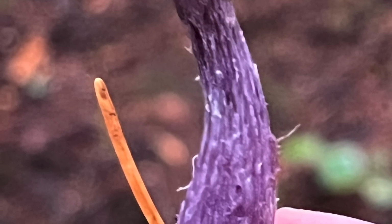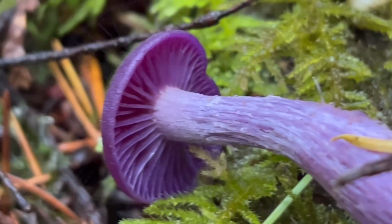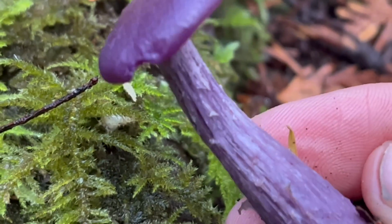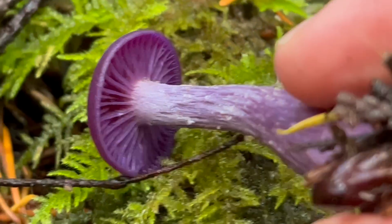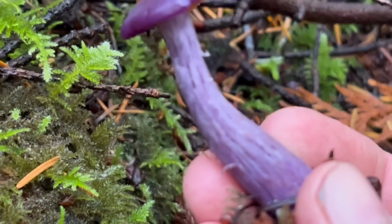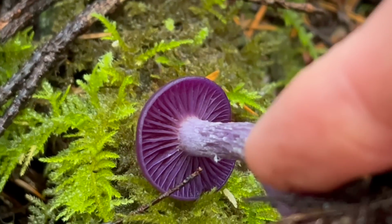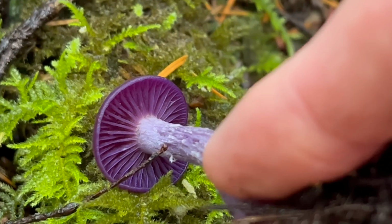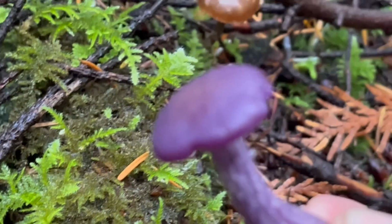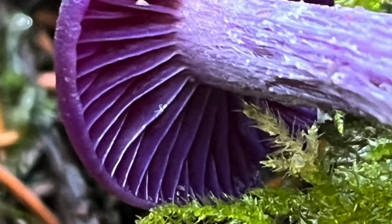And as I was harvesting those Pacific golden chanterelles, look what caught my eye. Isn't this beautiful? This is what's known as the Western Amethyst Deceiver, Laccaria amethysteo-occidentalis. Quite a mouthful of a Latin name, but boy, in its youngest state, this is one of the most beautiful mushrooms that you'll encounter out here in the forest. Isn't that stunning? I know this is one that we checked in on briefly last week. Even though it's regarded as edible in some guides, it's ill-advised to actually forage this for the table for the simple fact that it's known to accumulate heavy metals, but definitely one that's worth spending time with. Just an absolute beauty.